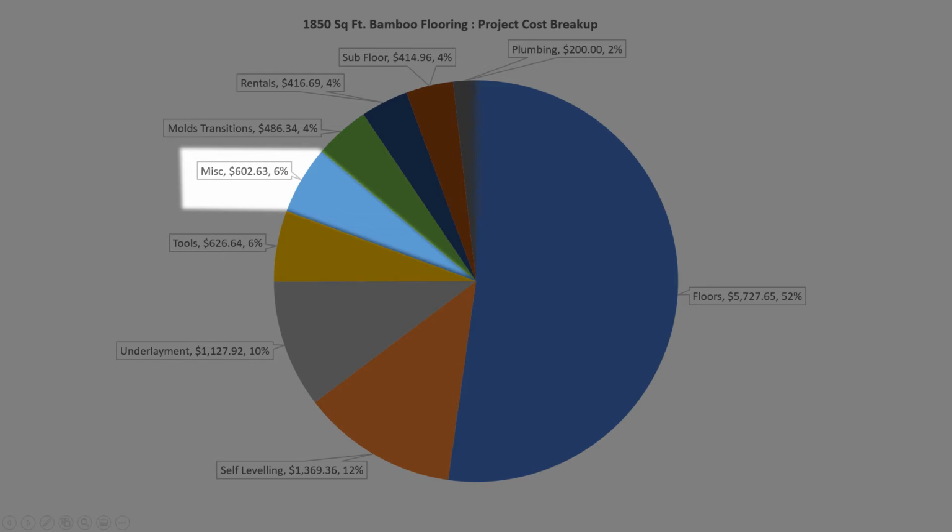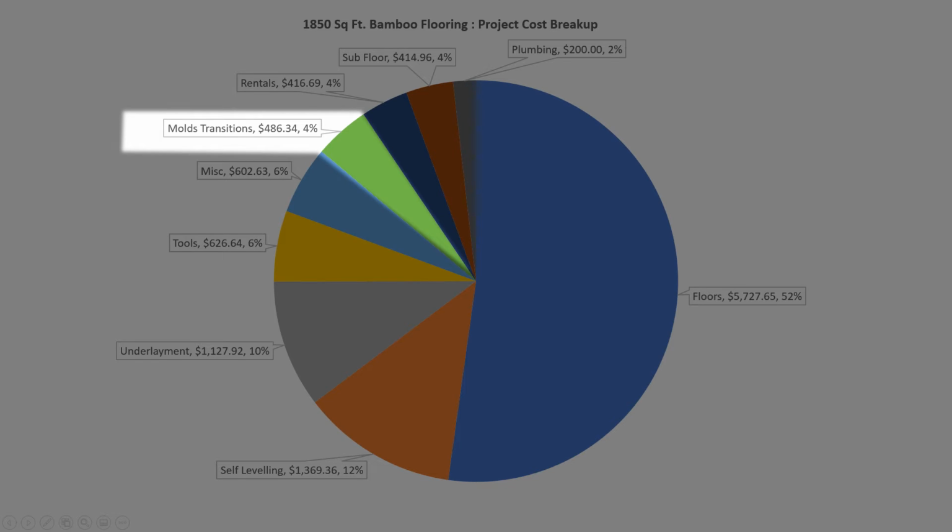And then there were miscellaneous costs, and I was surprised how much they cost me. Just little trips to Home Depot, little trips to Lowe's or other home box stores, and things you buy from Amazon: paint, tapes, sealants and glues, filters, etc. They cost me about $600. Then the mold transitions. These are used in between rooms, or between a room and a bathroom, at the thresholds basically.